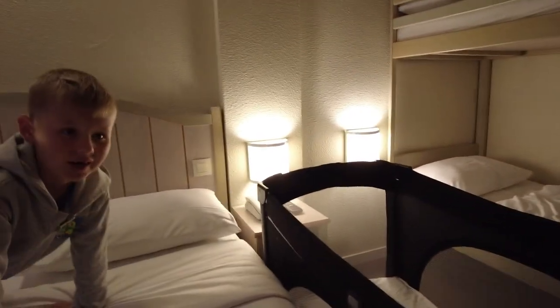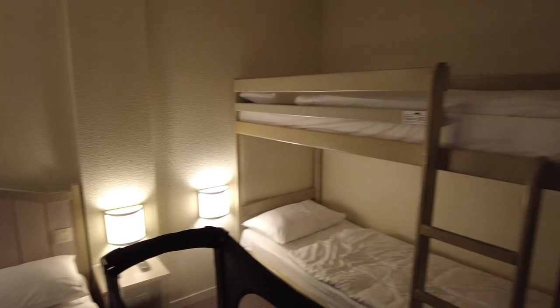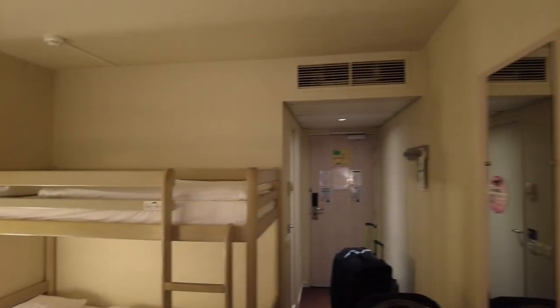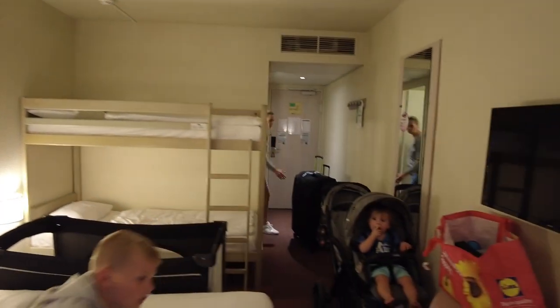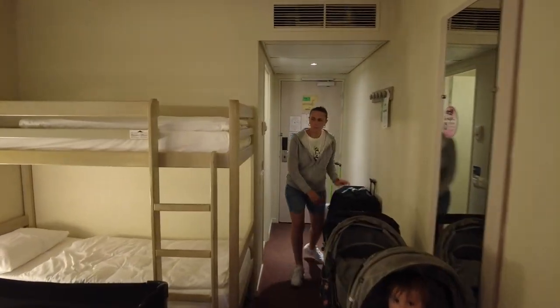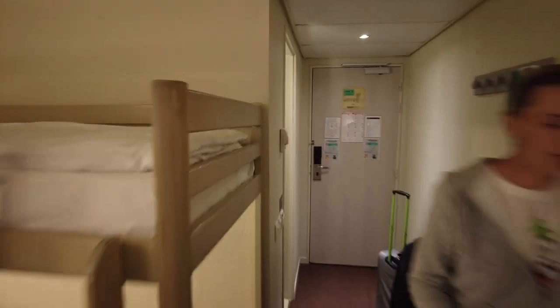What's the bed like? The bed's pretty tough. Looks like there may be air conditioning. What's in there? Spare pillow. A safe, which you probably have to pay for. But yeah, literally that is our room. Look at how the bed goes. There is a bathroom as well.